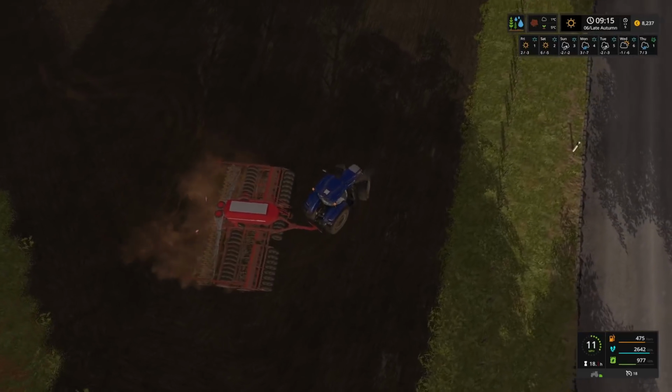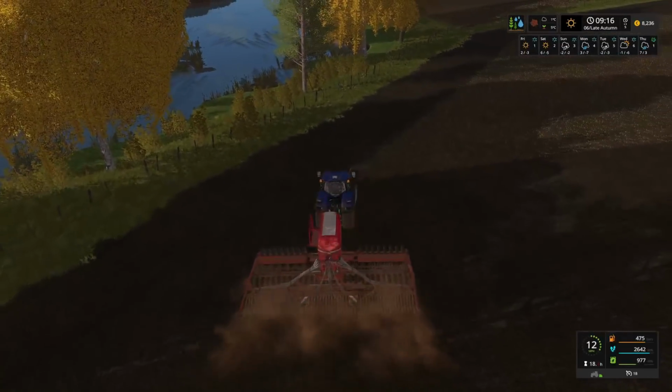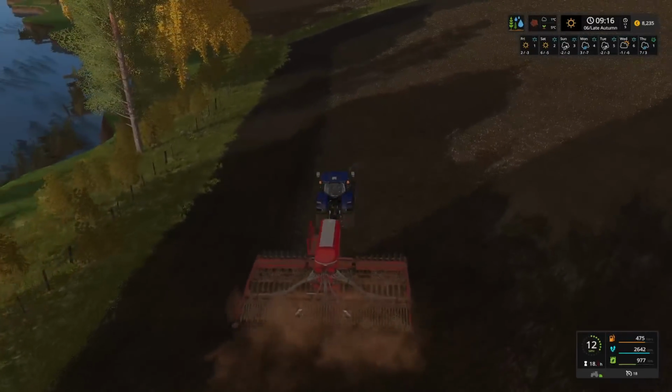It's me trying to tackle a piece I missed. It's the sunlight shining through the trees. Sometimes these shadows do catch me out.